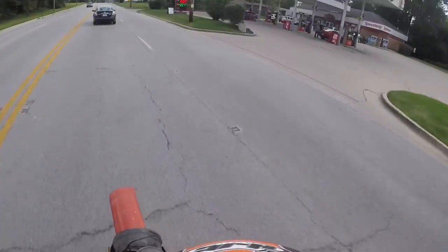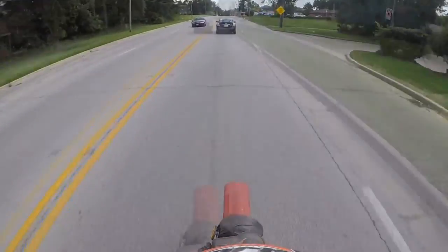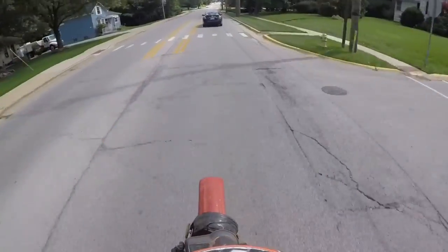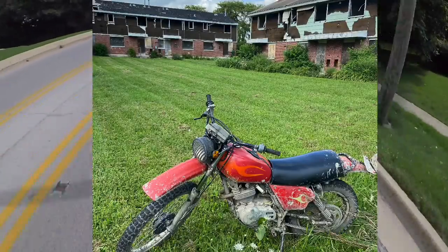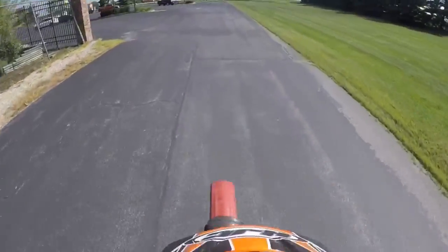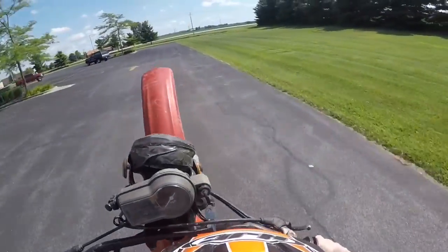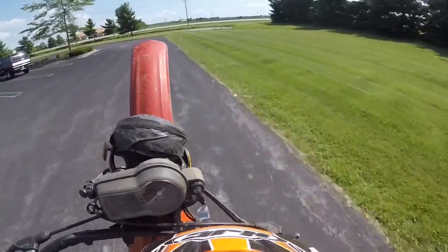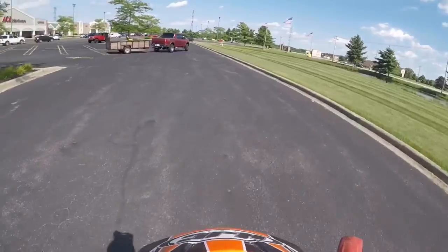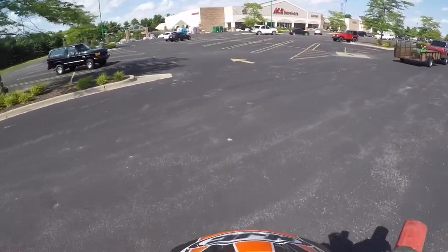I don't know if I can still rip a good wheelie with this or not, but I'm going to try. It's a 1980 XL 250S, street legal. Currently, obviously in rough shape, as you can see. No blinkers, no mirrors, things like that. That was pretty good. For an old beater bike.